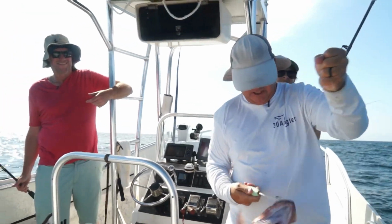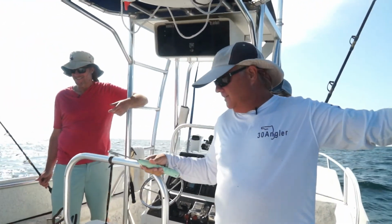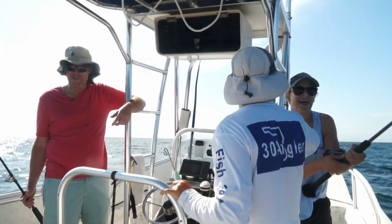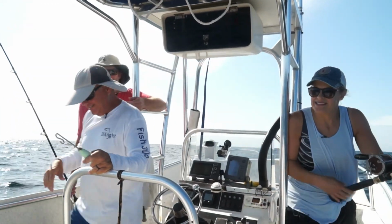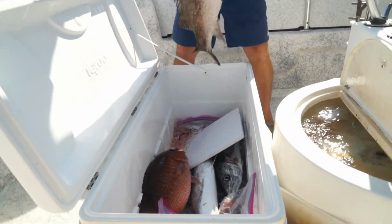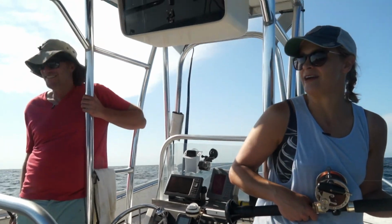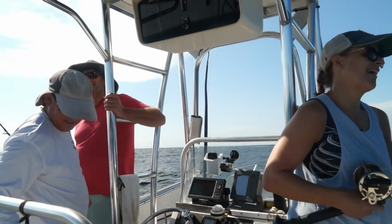Now, usually if you catch one of these on a trip, you've done something. But to get back to back like that, I've never had that happen. That is awesome, guys. We usually just bring in one. Nice. Good job. Dang, black snapper. Usually we get these force feeding, diving. They are hard to catch. But that feels good, and that is some good eating right there. Awesome eating fish right there.